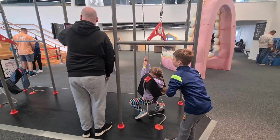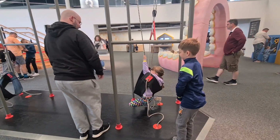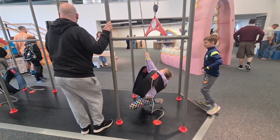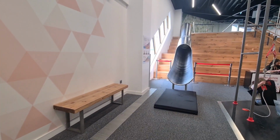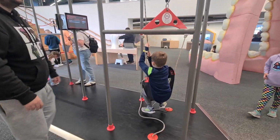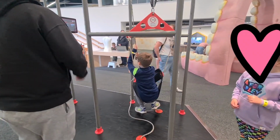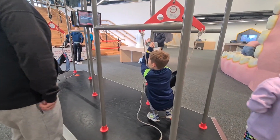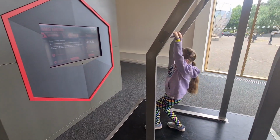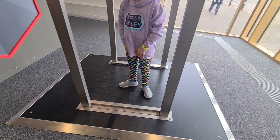This setup here would let you sit down and time you to see how long you can hold your own body weight for. Both the kids did really well and found it super fun. They also had a really cool slide that you could climb up the stairs and go down as well, just for an extra bit of fun. Woo! Okay, that's okay. Wipe them off and try again.